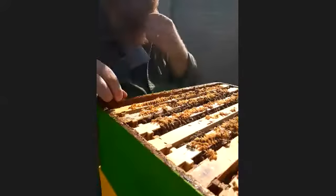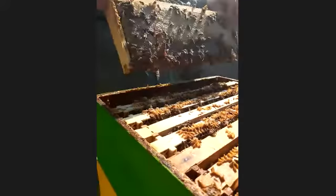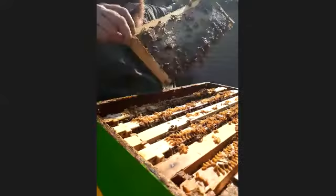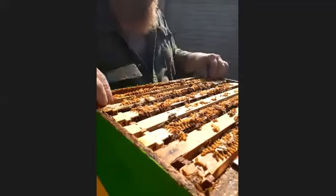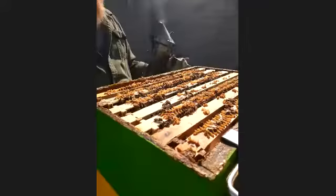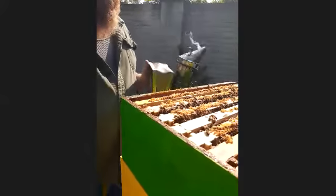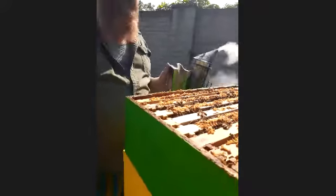What are you looking for? So I'm just making sure we've got capped honey that's ready to harvest. Yes, that looks unbelievable. We've got 4 frames, and now what I'm going to do is ask Mr. Love for the smoker real quick, and I'm going to use this smoke. And what are you burning in the smoker? Just some cedar chips. Oh, cedar chips. And is there a specific reason it's cedar chips? Just those are what's easy to get. Okay. And they burn well. Sometimes they burn well. They keep the smoke.